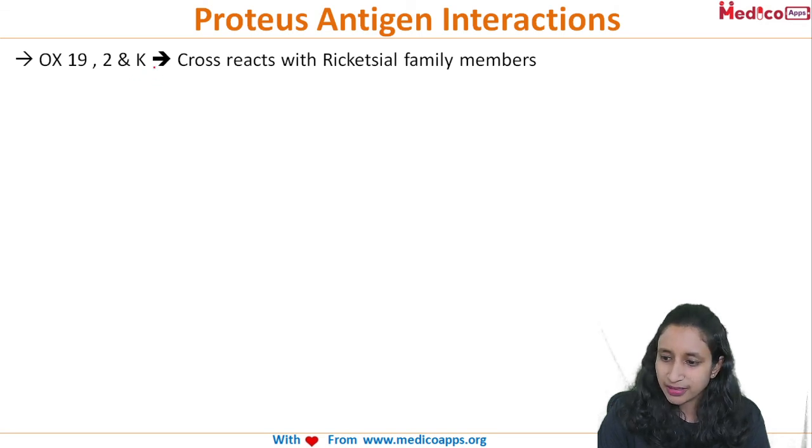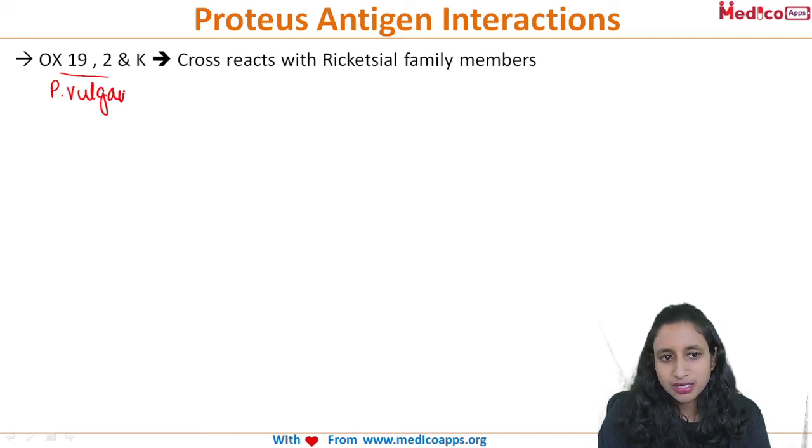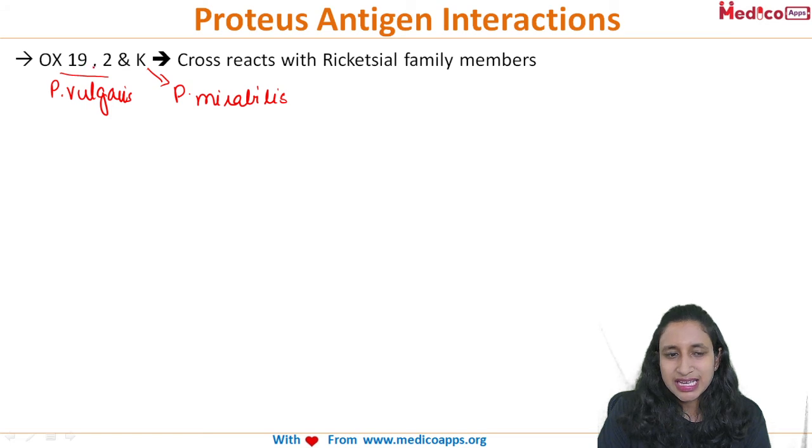And what do you see here? OX2 and OX19 are the ones which you get from Proteus vulgaris. So there are two important species to remember. One is Proteus vulgaris and the other is Proteus mirabilis. OX19 and OX2 are derived from Proteus vulgaris, whereas the other, OXK, is taken from Proteus mirabilis. These are the things that you have to remember. And this is basically an agglutination test.